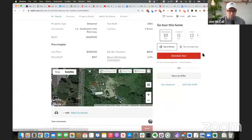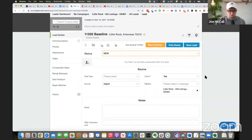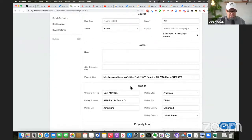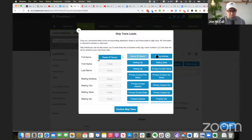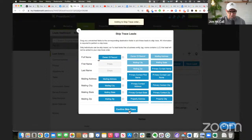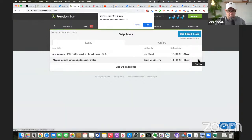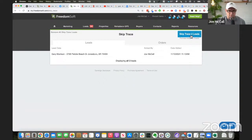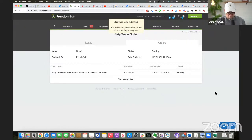All right, but back here to Freedomsoft. What if we tried to contact the owner directly? Go right here to more actions, skip trace. I'm going to drag over owner of record, mailing address, mailing city, mailing state, mailing zip, confirm skip trace. I'm going to delete one there. I don't know what that was. Skip trace. Next step, submit order. Just like that, it's pending. If I refresh, in progress, refresh again.